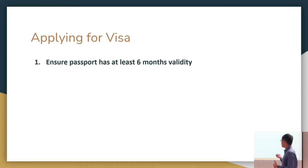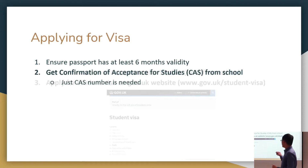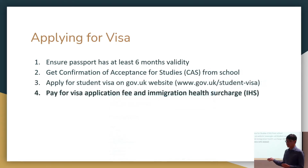Number one is to ensure your passport is valid, okay? Because it's linked to a passport, so make sure it's valid for travel. CAS should be gotten, you should have gotten it already. And then apply for a student visa, pay the application fee, and then book an appointment at the center.